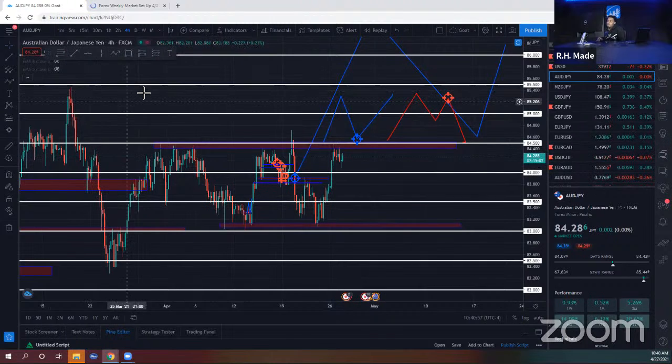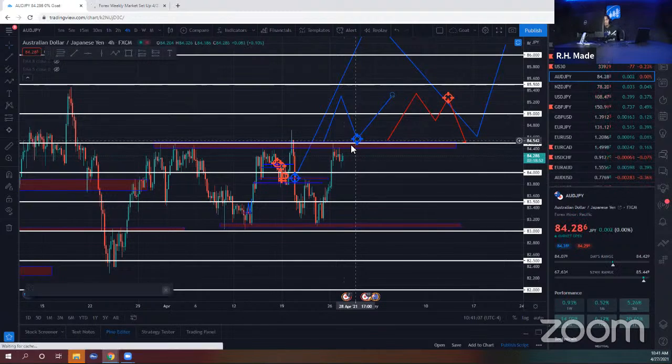Okay, I expect it to get to 85.5 before retesting. So once it reaches 85.5, expect it to come down, and at 84.5 is where we're planning to enter the trade.